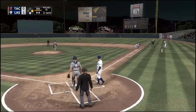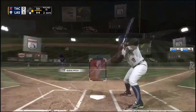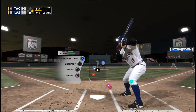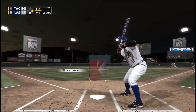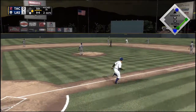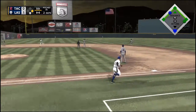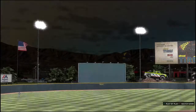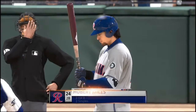Now a move over to first. And a dive, but he's back in. Hey, one time, right now. Ready with the first pitch. Here it comes. That's lifted the other way out to left. And he'll get there in plenty of time to put this one away, and that ends the inning.